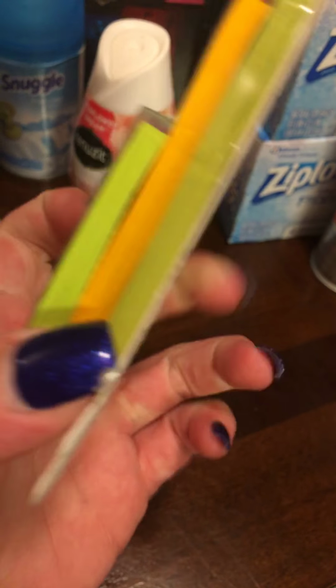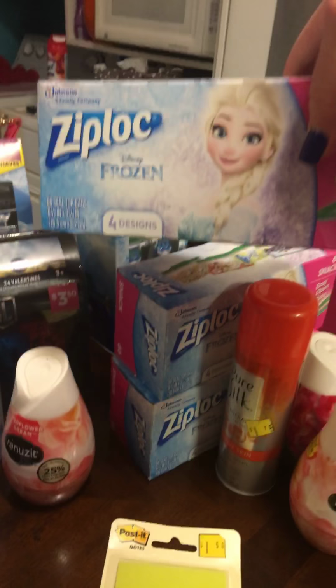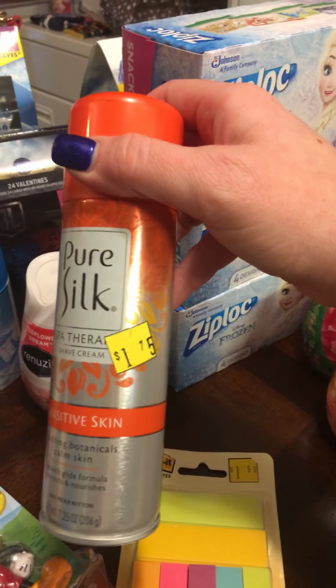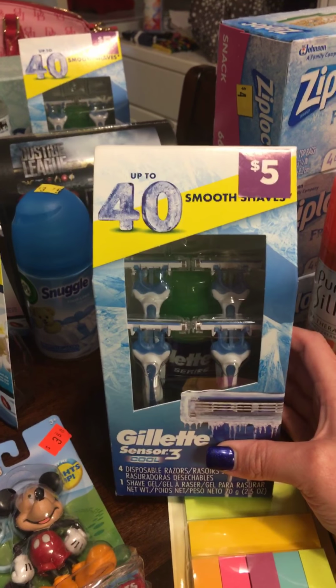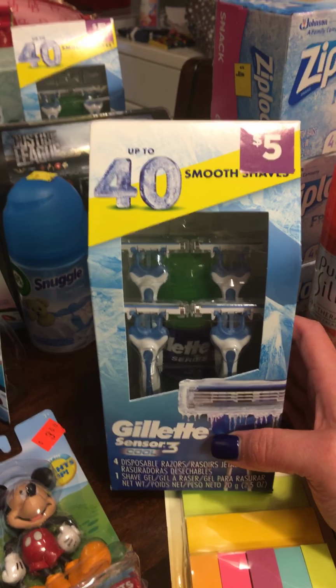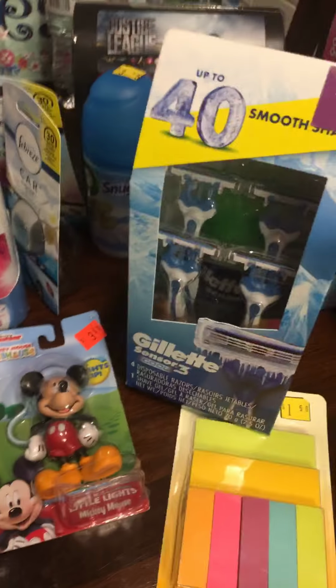Some post-it notes here, 75 cents, pretty good deal. There's the really big one, then the next size, and then these little flags. Good deal, good deal. Ziploc bags, they were $2, and then I had a dollar off coupon, making these a dollar for each box of Ziploc. Pure Silk shave cream was 88 cents, had a 50 cent coupon, made it 38 cents. Now these did not work out how I wanted to. I bought them anyway because they were $2.50 and it comes with shave cream and everything, but there is a $3 Gillette Sensor 3 coupon, and she tried scanning it. It wouldn't scan, and she wouldn't put it in, so I paid $2.50 for these. But it's still a good deal.